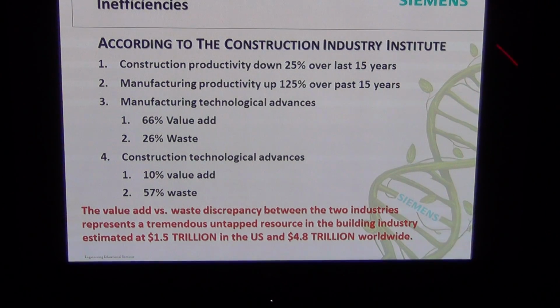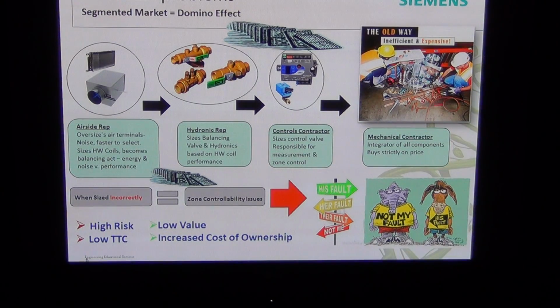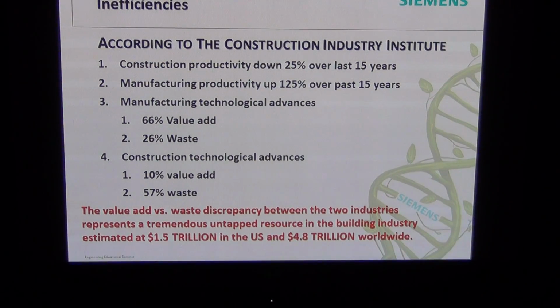So this, again, we're talking about what happens on a typical job site. So that one slide we went back to, and you see all this happening. That can't be very efficient for a contractor to do versus trying to do it at a factory.